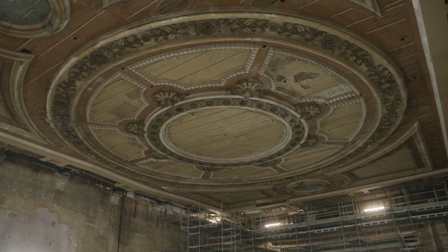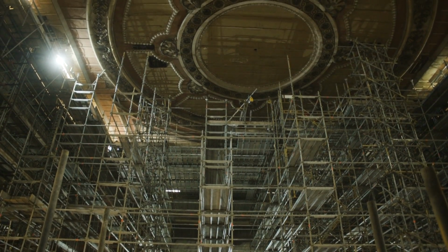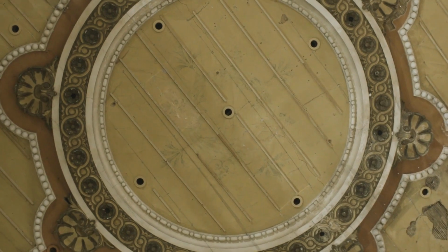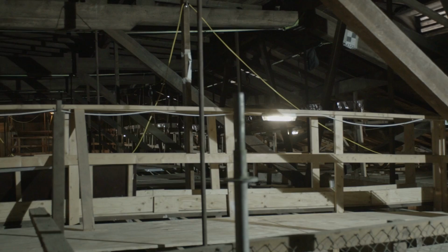The theatre ceiling is a plasterwork decorative ceiling. What you won't see is that actually a significant amount of work has been undertaken both below and above the ceiling. The idea is to hang a lot of lighting equipment to get the theatre to actually work as a modern performance space. 15 small family cars, that's how much weight is going to be up there. And as part of that, we had to make sure that the roof structure could take that load.